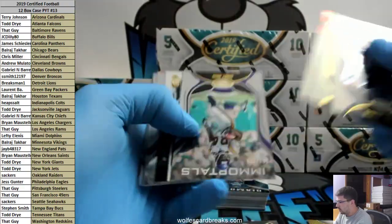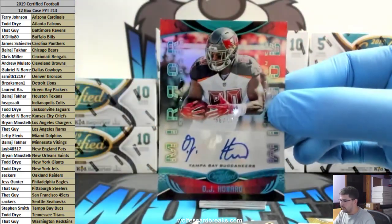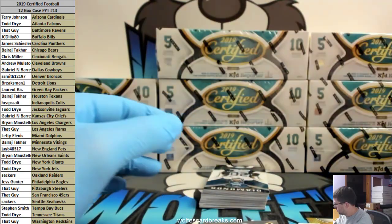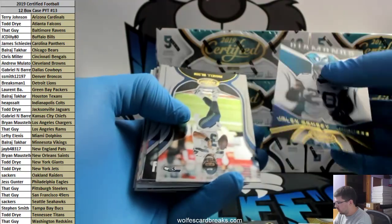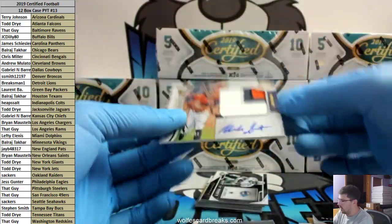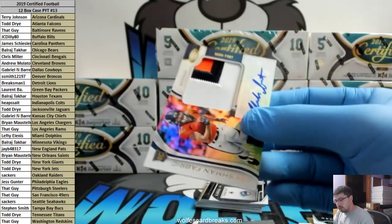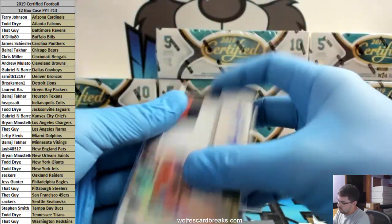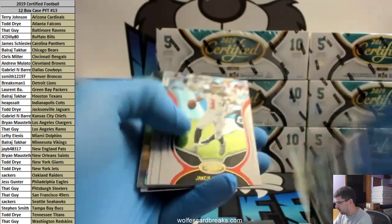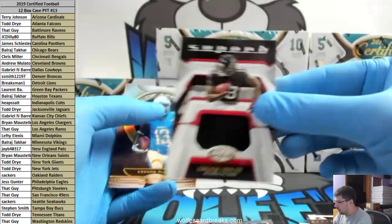/399 Montez Sweat, Redskins. OJ Howard for the Bucks, /36/50. /199 for the Jags. Noah Fant, RPA, /499. Nice patch. /499, Broncos. /450, Baker Mayfield. /299, Calvin Ridley.